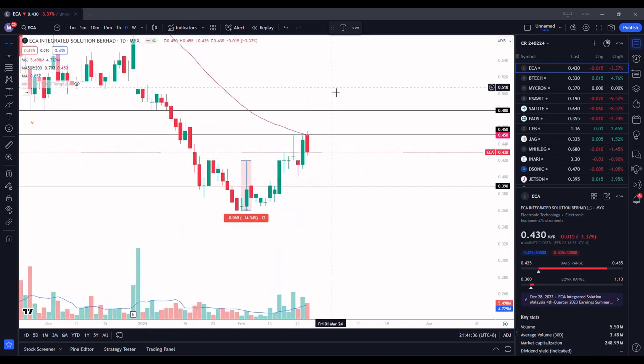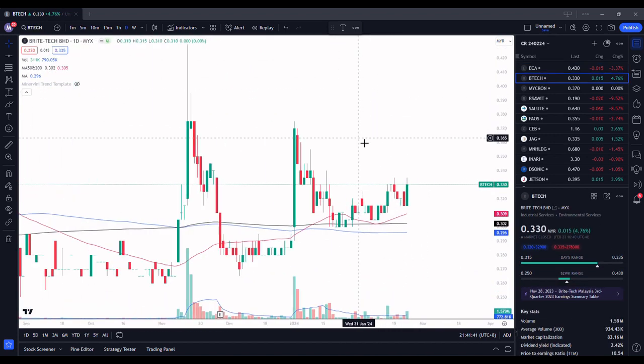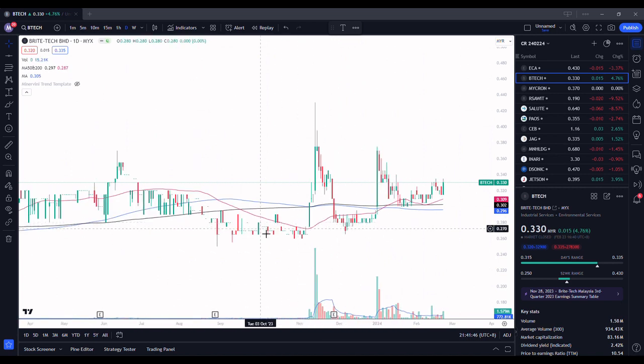Okay, so ECA generally looks quite good lah. I think it likely has bottomed. BTECH, I think there's some volume coming in, but I'm not so sure whether there's any news stimulating it or not. Volume came in November here.